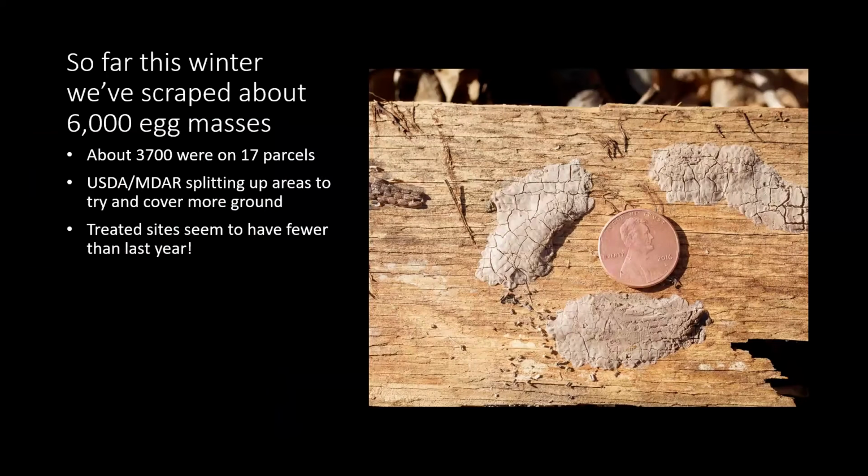The USDA and MDAR are splitting up the areas to try to cover more ground. And we are seeing that the sites that we treated this year seem to have fewer than they had last year. We were able to get to those sites a little bit earlier this year. So before we hit that peak of egg laying, we hit them with some bifenthrin spray, which is a contact kill, and knocked down those populations before they could really go wild with the egg masses.